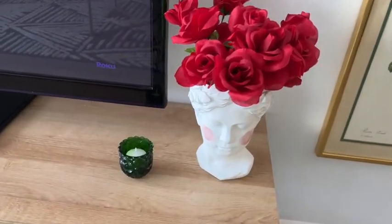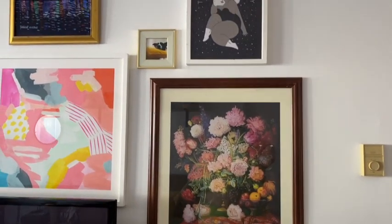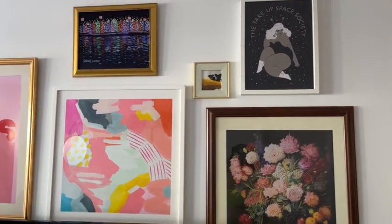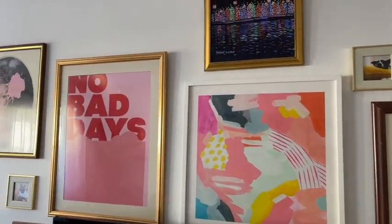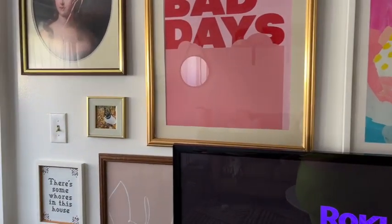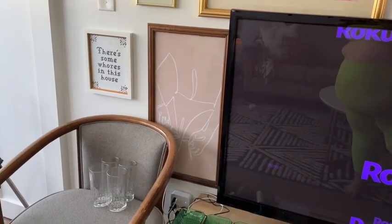I am so in love with how this gallery wall turned out, kind of layered behind the television. It's mostly thrifted and Etsy art, with that Christmas tree one at the top is a real painting, and I have a couple of pieces I brought from Dallas, but it just looks so good together.